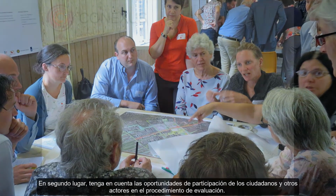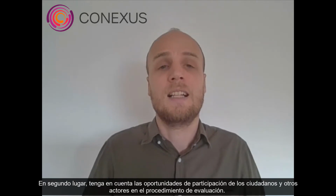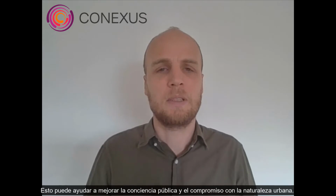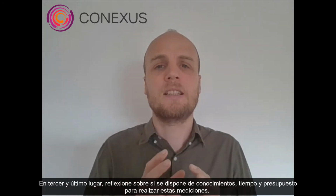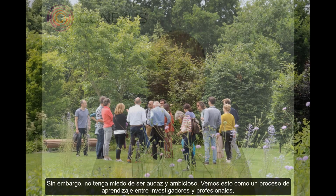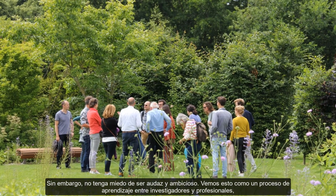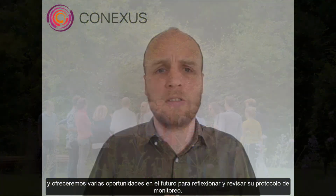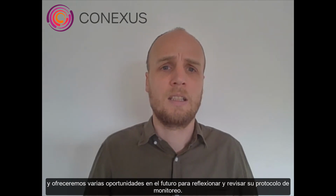Second, take into account opportunities for participation by citizens and other stakeholders in the assessment procedure. This can help to improve public awareness and engagement with urban nature. Third, and finally, reflect on whether the knowledge, the time and budget is available to conduct these measurements. However, do not be afraid to be bold and ambitious. We see this very much as a learning process between researchers and practitioners, and we will offer several opportunities in the future to reflect on and revise your monitoring protocol.